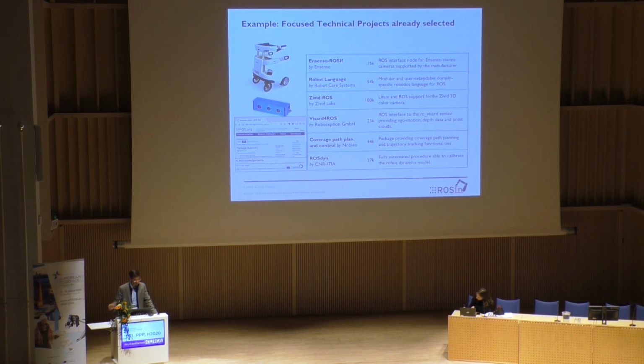I'm really happy to see that Roboception also got the Robotics Technical Award, and now they are extending their ROS driver with our support. We also have a couple of new algorithms for new robot capabilities that are needed in general, but for which there was no proper ROS implementation: a coverage path planner, and an automatic calibration routine for industrial manipulators. So this is the kind of focus project we are targeting.